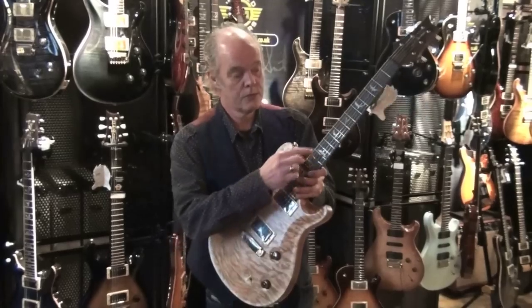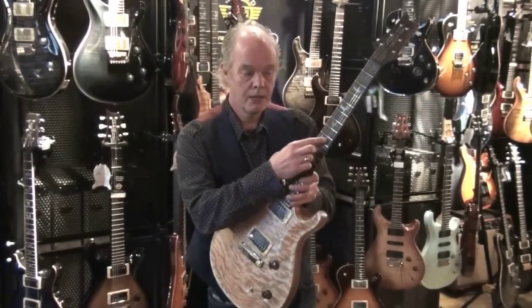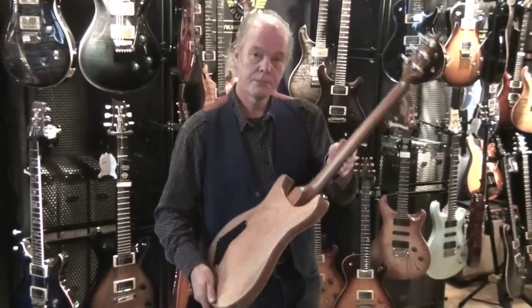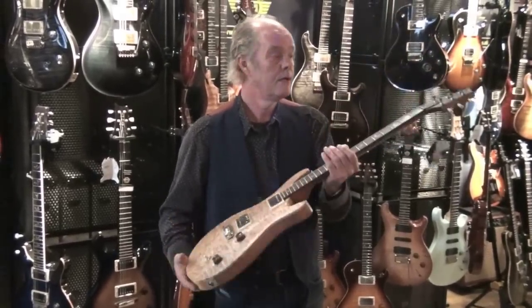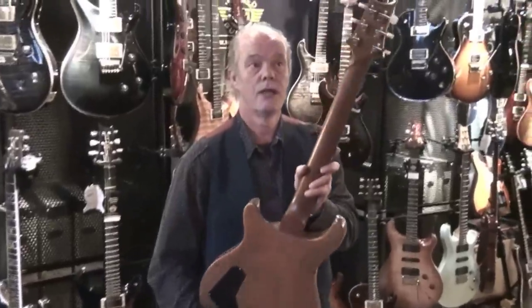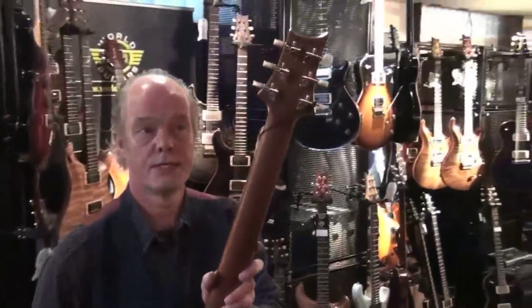It has the original pink heart abalone birds, beautiful lightweight mahogany body, and a Peruvian mahogany neck. Fantastic, amazing guitar. Love the machine heads as well. They're like the fake bone machine heads.